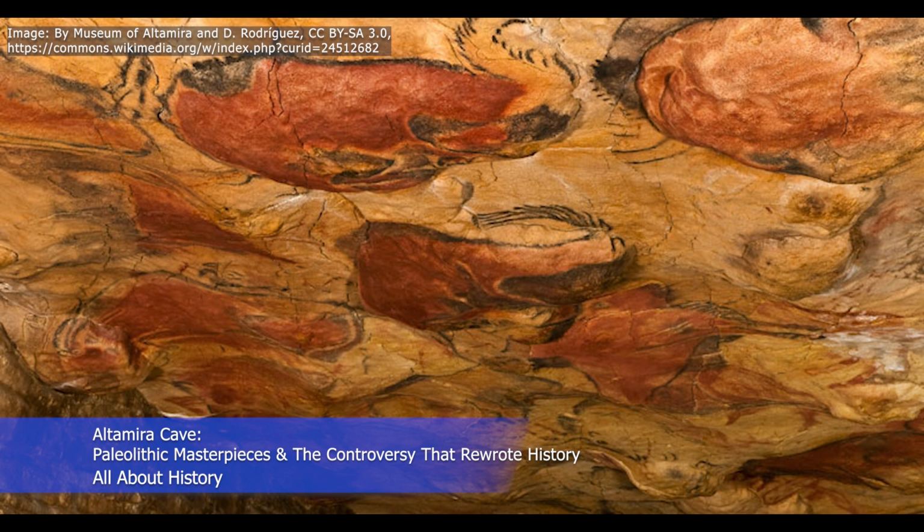The early abstract signs might have meant something different from the later Magdalenian bison. Maybe it was about transmitting knowledge, marking territory, representing myths, probably a combination. And we shouldn't underestimate the power of just being in the cave, the darkness, the silence. That experience was likely integral to the art's meaning. A multi-layered purpose, evolving over millennia, makes sense.